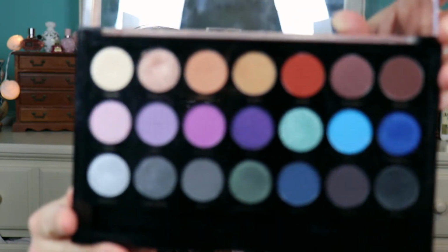Runners up for palettes for a drugstore. I was really surprised how much I absolutely loved this palette. Allie Grimes, I think that was who it was. She did a tutorial on it. I'll try to link it down below. This is the Pro Fusion Temperance eyeshadow palette. I got this at Target. The colors in here are gorgeous.